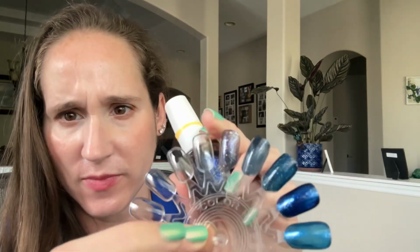This one is the Home is Where the Haunt Is. I really like that one. I'm gonna keep that one. This one actually is platinum flakies, so very different from the other 3, so I'm gonna keep that one.